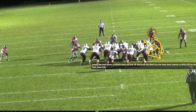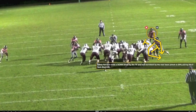9 technique spills. And because he's squeezing that tight end, it's down block. He's stepping with it, getting hands on that tight end, and then looking to spill the near back. That lets that safety confirm, hey, this is a down block and the halfback hooks up, I can pull my trigger and go. And then also down in distance and game situation, that's a number 62.